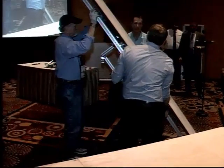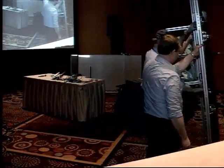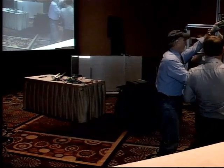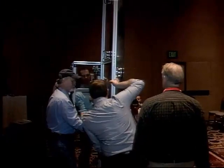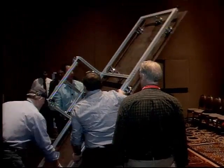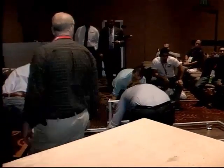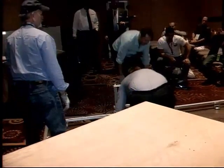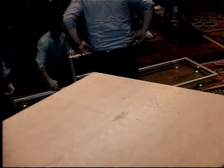Well, you know what, since it's up, sorry Tim, since it's up, let's pretend that we're going to install it on the floor. So if this was a floor application, you guys ready? So this would be the floor application, put on the floor. Same thing, make sure it's straight, release the suction cups, and we're good to go.